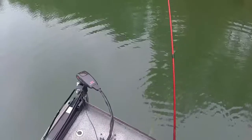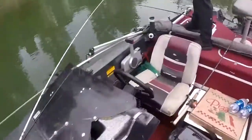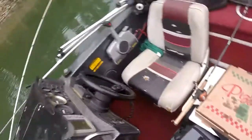We fish close to Queen's Landing, so a lot of these fish are caught in tournaments and released right there close to the boat ramp. We're out down near the island in that first inlet right there.